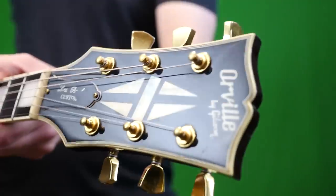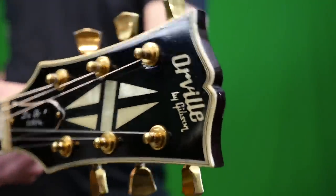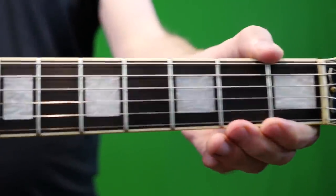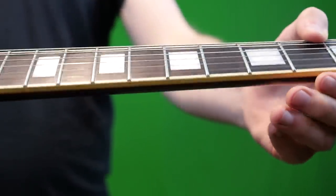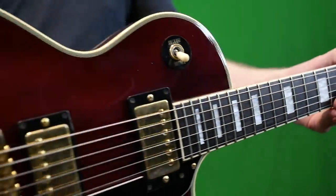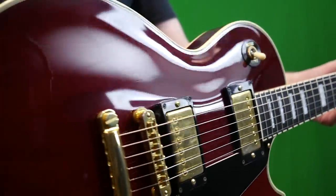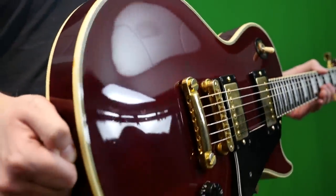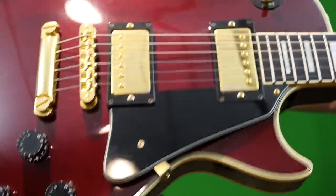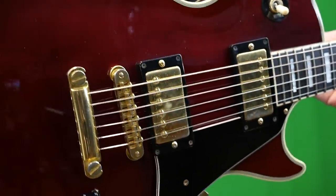Again, you've got some scratches on the headstock and that weird yellowing to it. Your nut's been replaced, you've got some fret wear, potential refret. I'm not 100% sure myself. And the face of the guitar, it's got some micro scratches on here, but I polished it up a little bit, nothing too crazy here. But the gold hardware is actually in pretty good shape here, and you've got your original Gibson pickups in here.